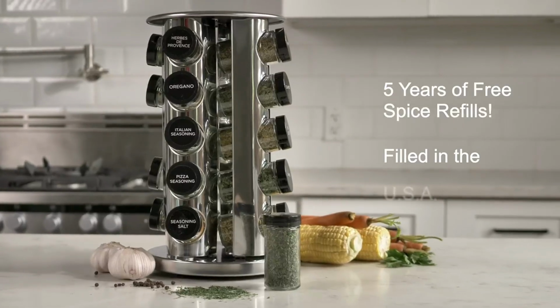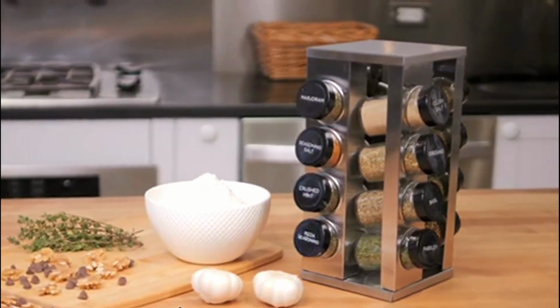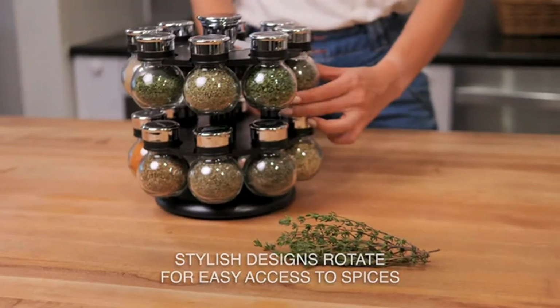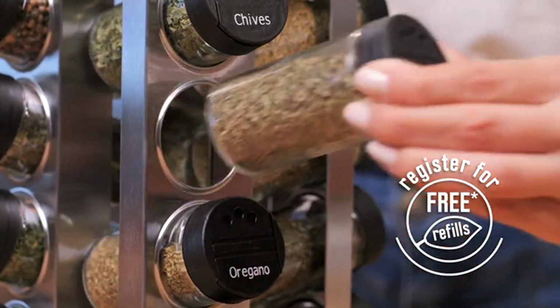20 essential spices. Includes basil, bay leaves, celery salt, chives, cilantro, coriander, crushed mint, dill weed, fennel seed, herbs de Provence, Italian seasoning, marjoram, oregano, parsley, pizza seasoning, rosemary, savory seasoning, sea salt.